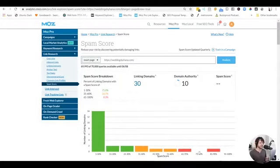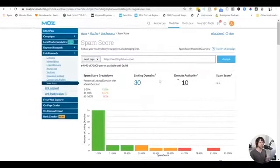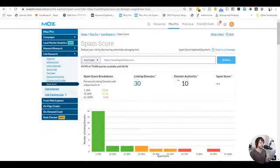Some of these links with a high spam score are not necessarily good websites, they're random websites. You don't really need to worry about it because you don't have a lot. But sometimes I've seen people with a super high spam score, and I do get concerned about those.